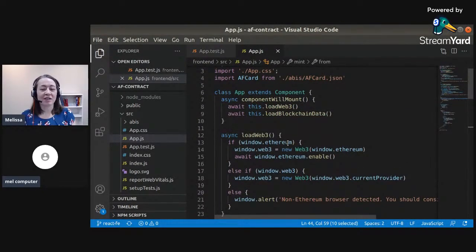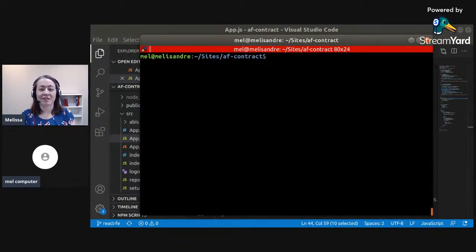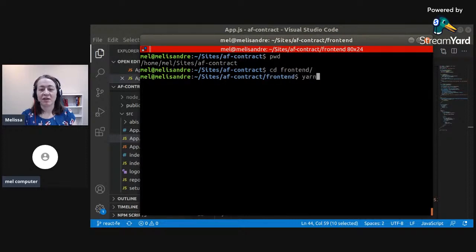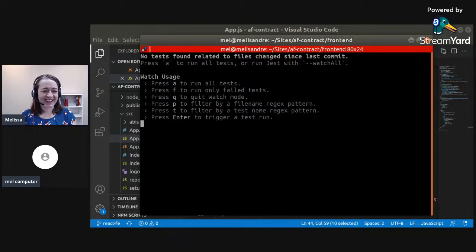All right, so let's make sure I'm in the right folder. I do not believe I am. Nope, I was working on actual smart contract stuff last time, because here I am in the top level. So I need to cd into the front end folder. And now we can yarn test. I'm going to keep drinking my coffee through this. Oh, and we're not using our yarn, sorry. Nothing has changed, right? So you just got to run them all.